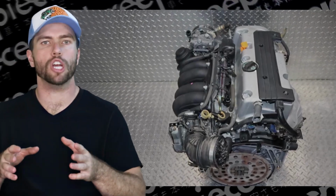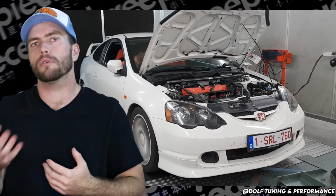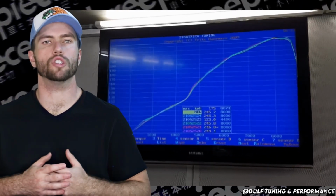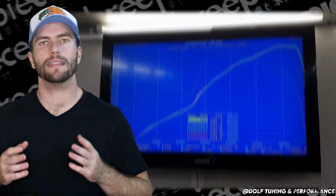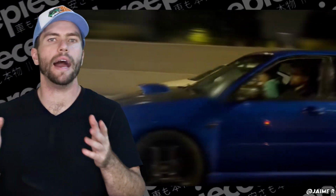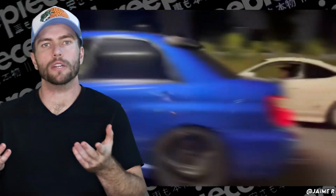This engine was a game changer for Honda. It took everything that made the B series great and it cranked it up a notch. More displacement, more revs, and more power. The VTEC system in the K20 was more refined than previous engines, offering a smoother transition between the low and high lift cam profiles, but it still packed that signature VTEC crossover sound. The redline, 8,400 RPM in the Type R, making this one of the highest revving 4-cylinder engines in a production car at the time.